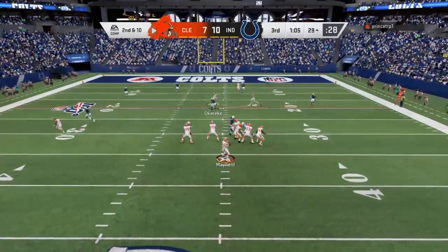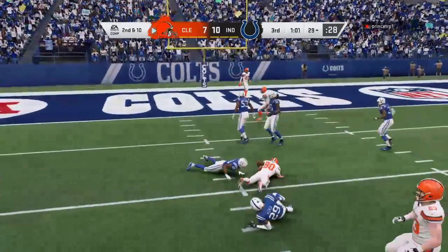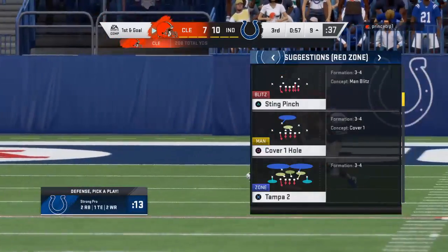Mayfield down. He's got a man wide open. It's Landry. And they move this all the way down to the 9. That one a gain of 20 and a first down.